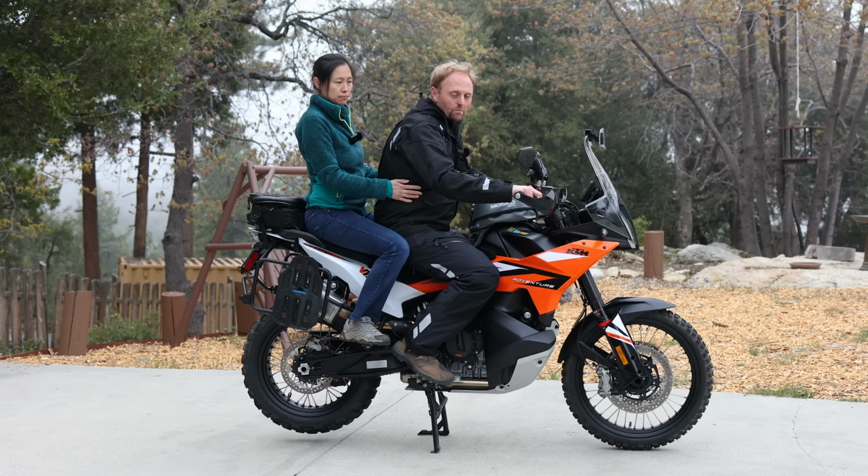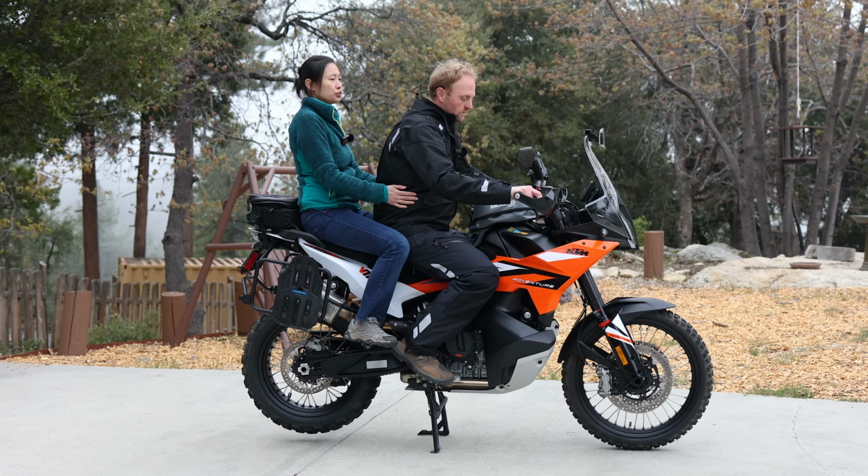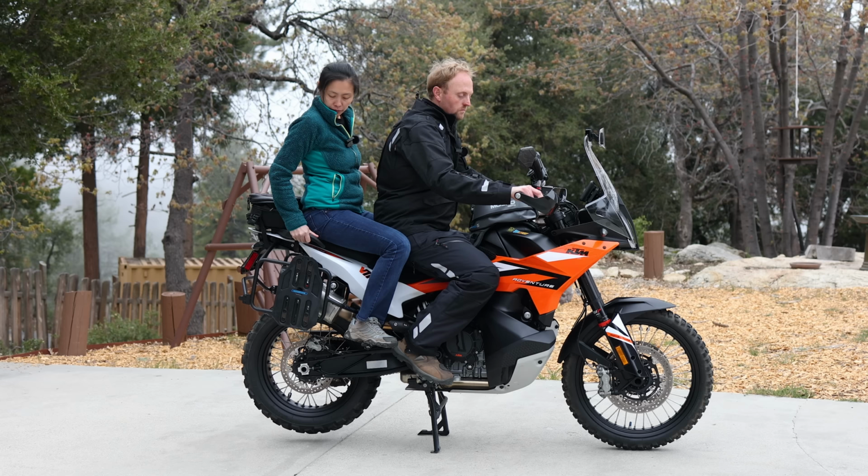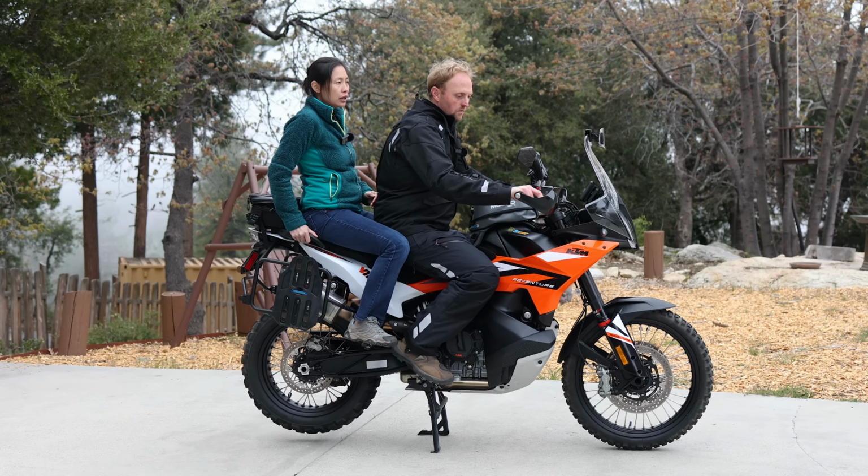Sure. Okay, so I'm in my normal riding position. So tell us what you feel back there. This feels really comfortable. Really comfortable. Yes. The grab handle is here. So besides grabbing onto you, there's a grab handle here that is like at hand level for me. So that's good. Okay. And I feel that I have enough room. I don't feel that I am about to fall off.